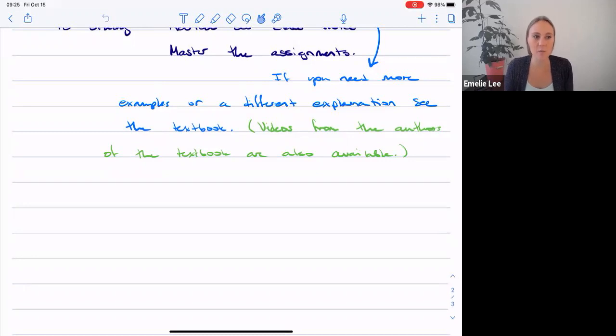So you could read the textbook, or you could watch the textbook videos if you want to solidify some of these concepts, right? Especially, usually probability, if we're looking at that probability 2 assignment, the second part of probability. Conditional probabilities, for example, are really tricky, right? And so it helps to see more of those questions, even more than I've given you in the assignment. So it's going to help to see more.